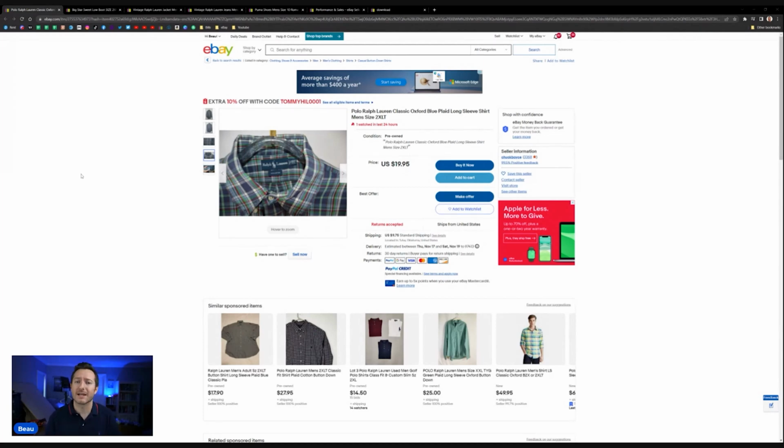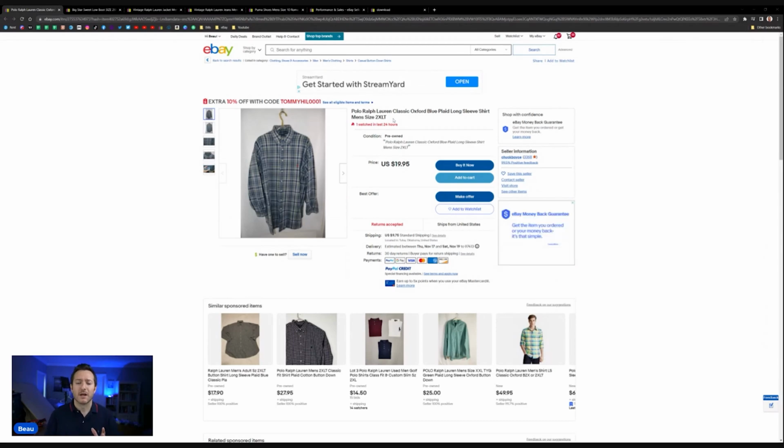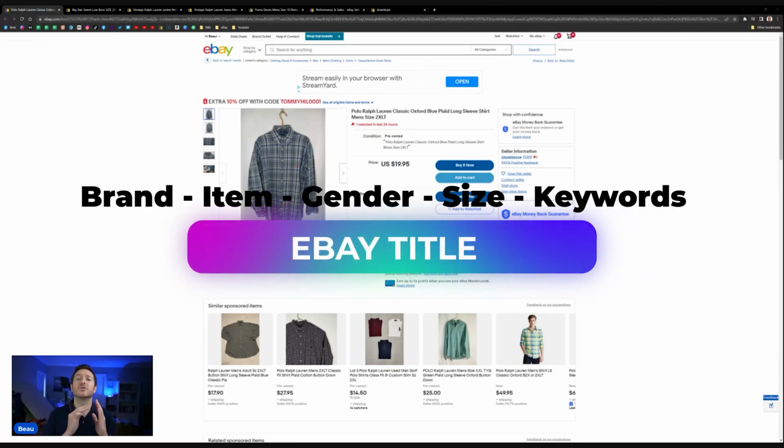So this is just a classic Ralph Lauren button-up shirt. Nothing special here, right? But you're seeing here that the title is a little bit funky, right? eBay says to write their titles like this when you're listing clothing, shoes, menswear, women's wear, purses, whatever it may be in the clothing category: start with the brand first, and then secondly the item. Next would be gender, and after that would be size.